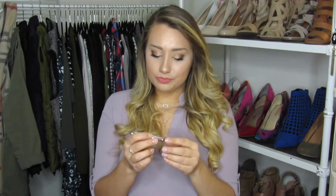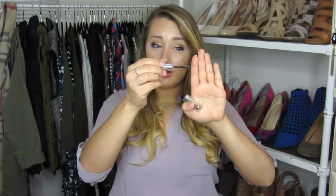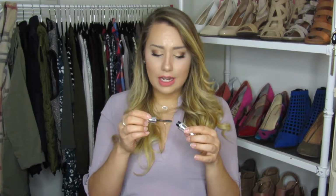And okay, I was obsessed with the Anastasia setting. Why do I keep calling it setting gel? The Anastasia brow gel. And this one, I don't notice that big of a difference when I have it on, but it's just the applicator that I like more because there's a side with longer bristles and then the short side, and I pretty much only use the longer side, and it just makes it a lot easier. There's less cleanup, I don't know, but I really like this.